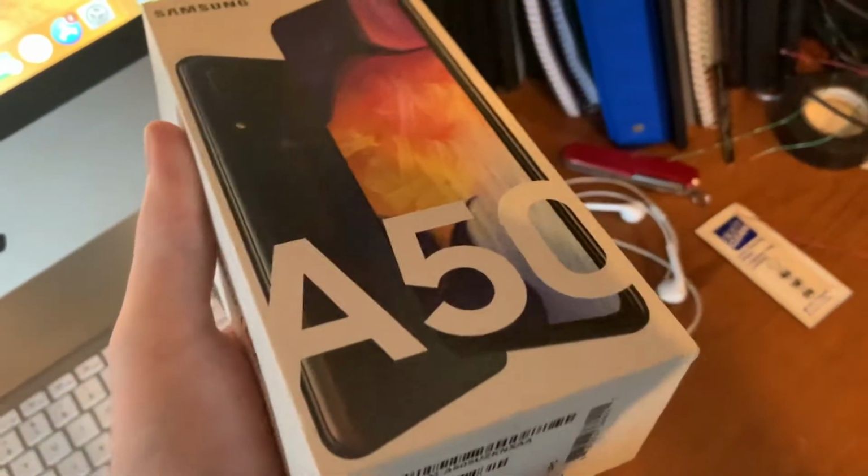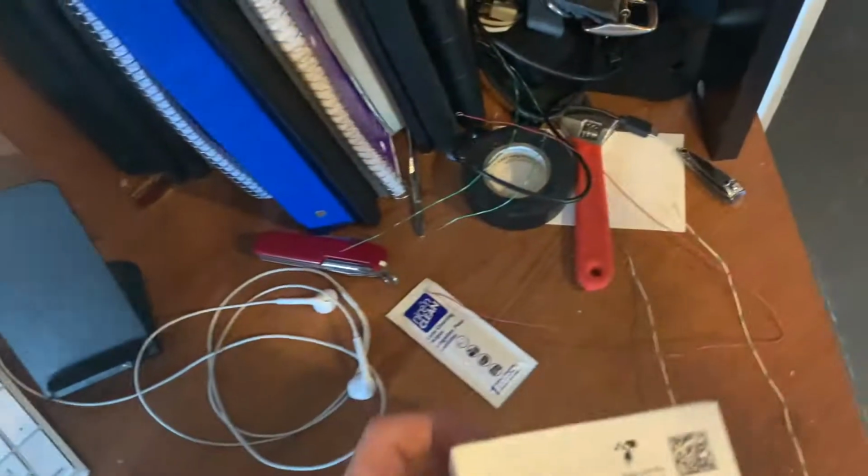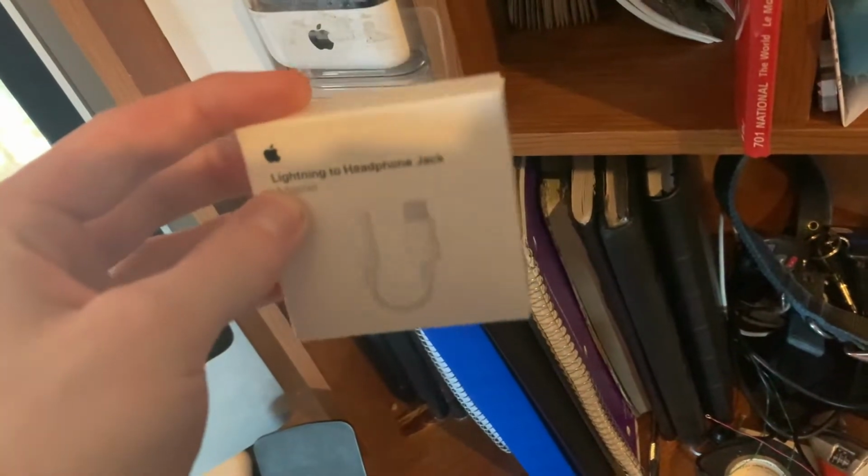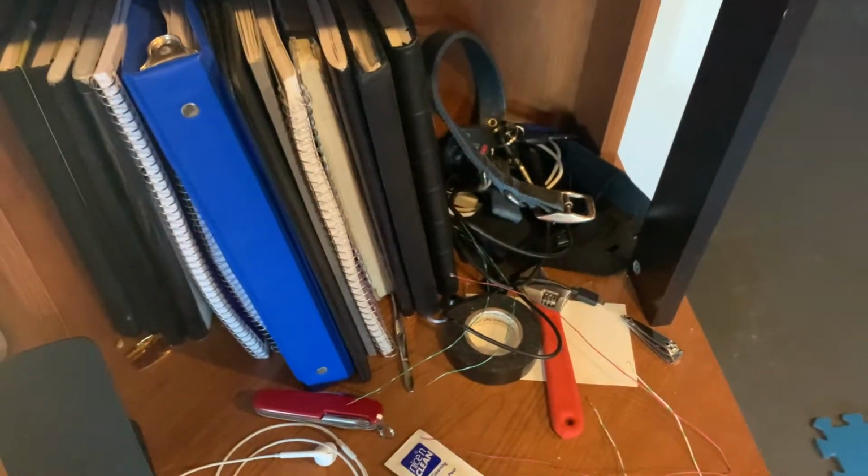This was the box to my first phone with a SIM card in it, actually. My Samsung Galaxy A50, which is now under the ownership of my mom because she badly needed an upgrade. She was using an S5. I also keep the headphone dongle box here for some reason. I don't know why. Various other pieces of junk because, of course, it wouldn't be my desk if it didn't have a lot of junk.